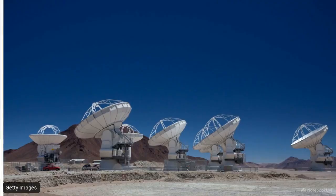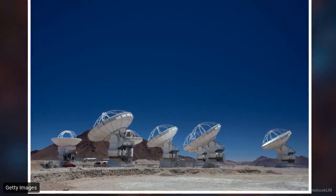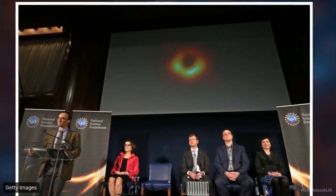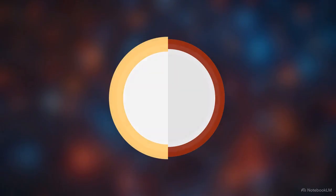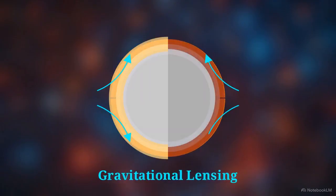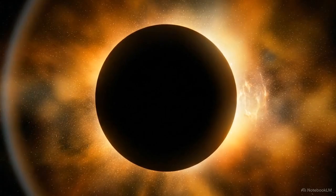We know this anatomy is accurate because we have finally seen it. Using a global network of radio observatories called the Event Horizon Telescope, researchers captured historic images of the supermassive object inside the galaxy Messier 87. That bright asymmetrical ring represents light from the accretion disk being warped and magnified by the extreme gravitational lensing we explored earlier. And the dark region in the center is the telltale shadow of the event horizon.